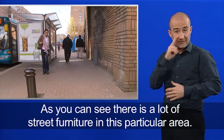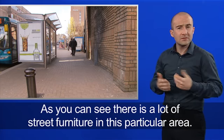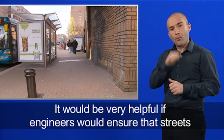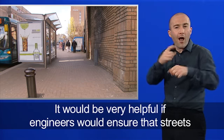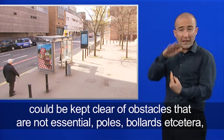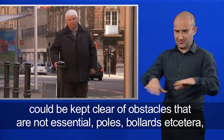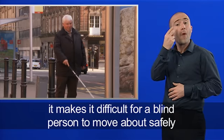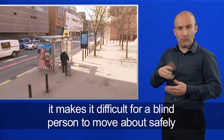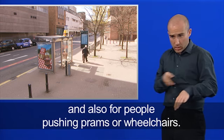As you can see, there's a lot of street furniture in this particular area. It would be very helpful if engineers would ensure that streets could be kept clear of obstacles that are not essential, poles, bollards, etc. It makes it difficult for a blind person to move about safely, and also for people pushing prams or wheelchairs.